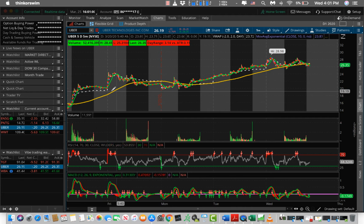If we look at Uber from the last 5 days, we can see that it's making some higher highs and higher lows, moving to the upside. But Uber is in a very big business right now. I mean, COVID-19 affected their business in some way, but with most of the restaurants shut down, a lot of people are relying on delivery services for their food. So that's a market for Uber.